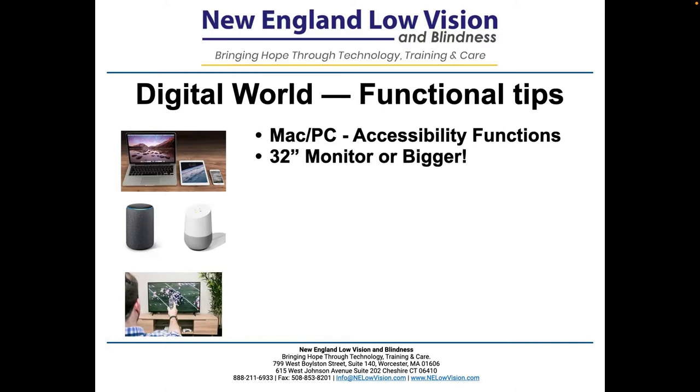Before we go into some of these things, the next thing I want to mention is, if you're using a Mac or a PC, I highly recommend a 32-inch monitor or bigger. It's good to say it. Most people don't have it. Most people are using a smaller than 20-inch monitor. Most people are stuck on their laptop monitor. Like, get off your laptop monitor.